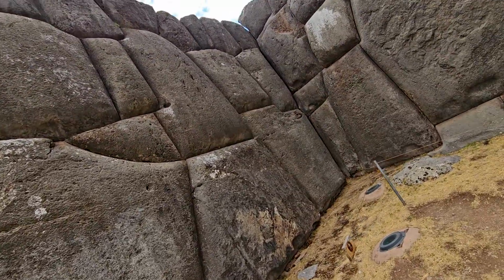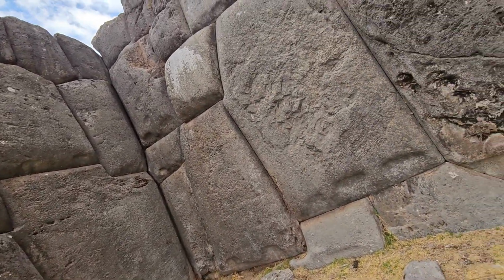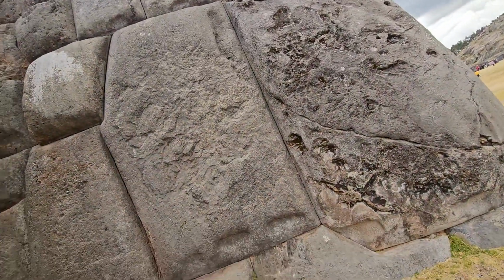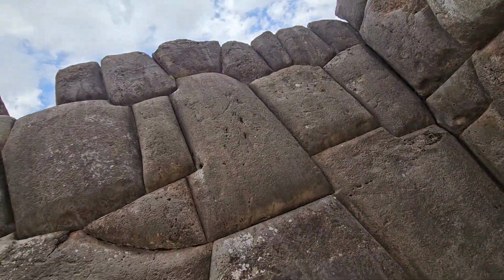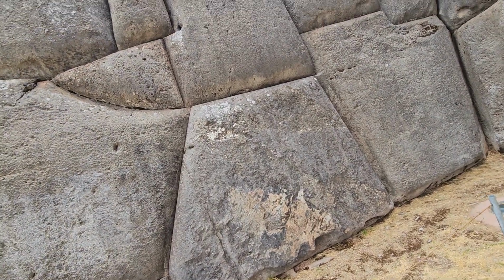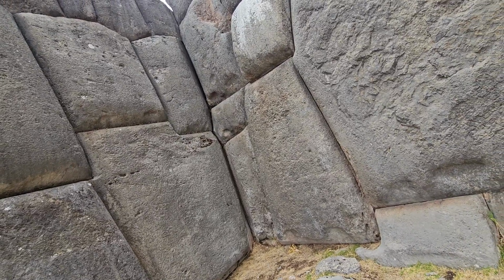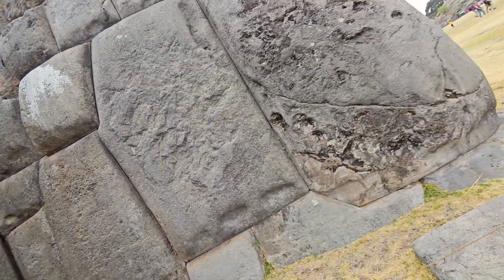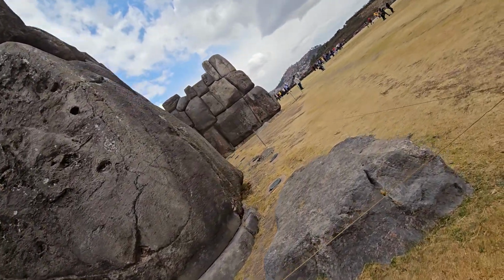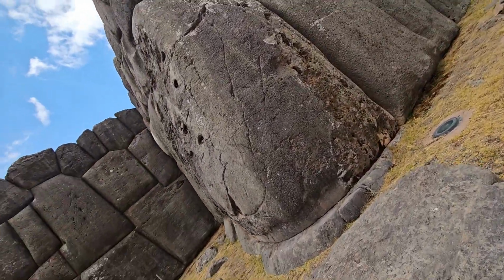These are just huge blocks. I mean, assuming they're removed, that has to be put on top of that by human power, levers and pulleys with grass ropes. I mean, what? That one there, it's just huge.